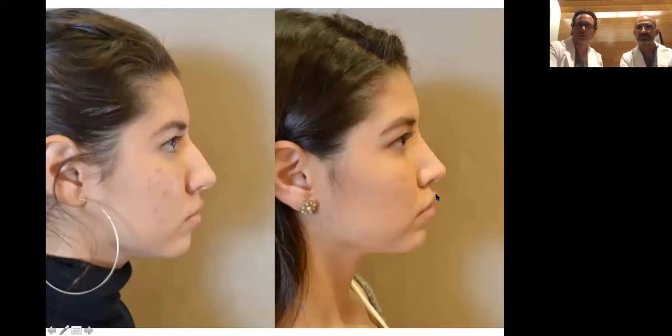And here you go again, seeing the after result, where you see virtually exactly what we had imaged, which is a nice straight profile, a slight lifting of the tip with taking away that hanging columella and achieving some nice tip refinement.